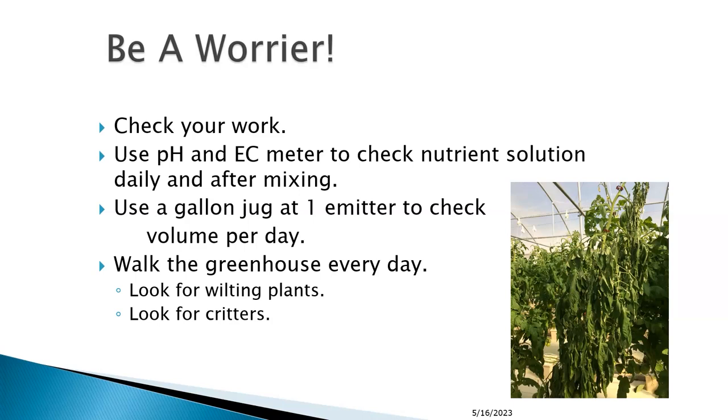So if you call your extension expert and you say, my plants are wilting, what is that person going to say? How much water are they getting per day? And if the answer is, I don't know, that's the wrong answer. If you tell them, well, it's getting about a quart of water per day, I know that because I have an extra jug. And if your plants are in there, he'll say, or she'll say, how many clusters? Fifth cluster. Okay, well, a quart per day is not enough. You should be around 2 quarts per plant per day.